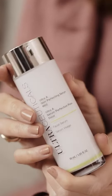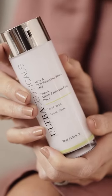Now, this is a true rock star ingredient. It does everything but the dishes. It minimizes fine lines, it brightens skin, it shrinks large pores, it helps with blemishes and acne. So this is one of my favorites, Ultraceuticals Ultra A Skin Perfecting Serum Mild. This is the mild version.